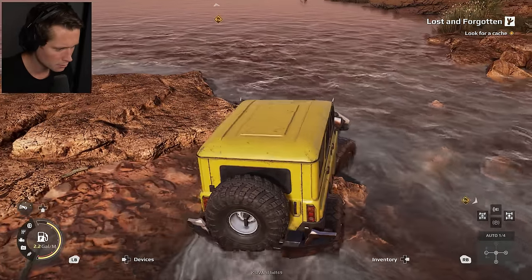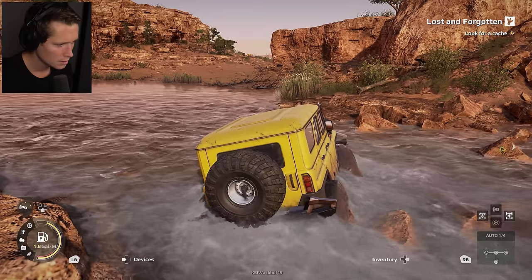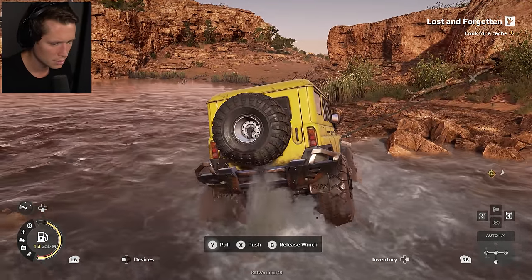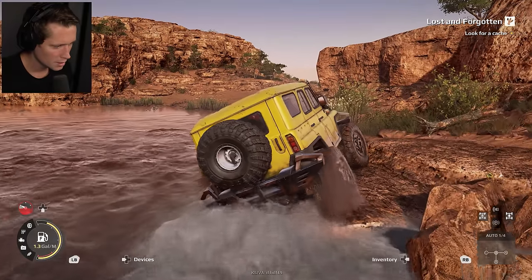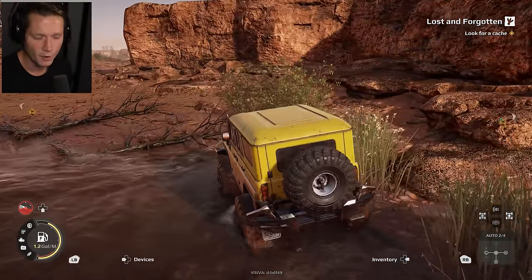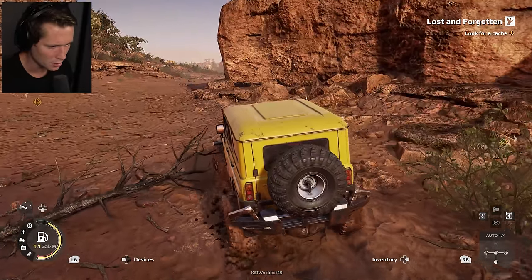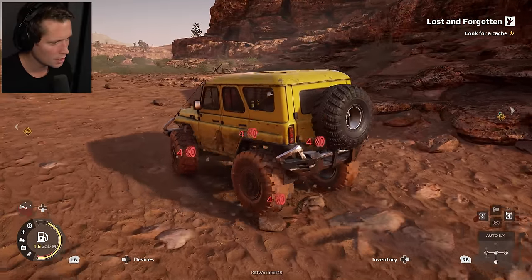No tire pressure. Crawl over these rocks. There you go, girl. Get in there. Connect the winch. Yeah, I guess this thing would be a little OP if you didn't have the gas issues. I know the Yar 87, whatever it is, that thing is also really, really good. We're going to have to work on maybe unlocking that in the near future.